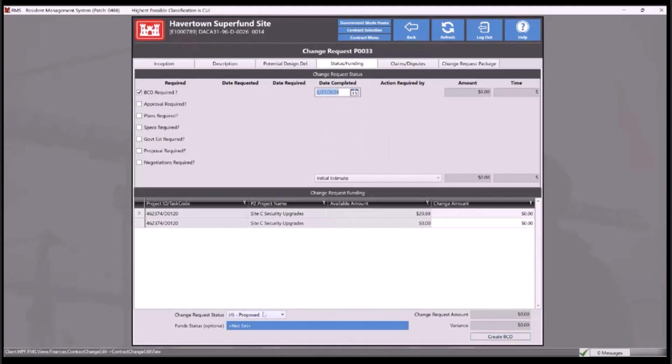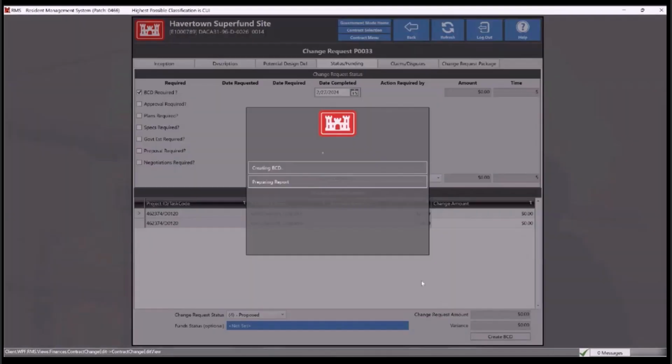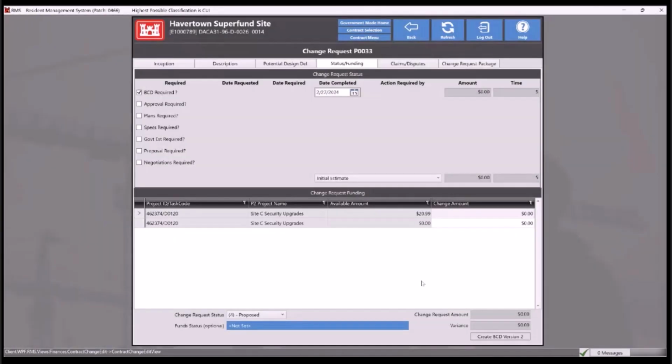You can go in here and change the request status if you want to and the fund status, but just for the purpose of showing what it looks like so you can sign the BCD, I'm going to hit create BCD right here. And what that's going to do is it's going to take everything that I've made so far and add it to that change request package up in the top right hand corner.